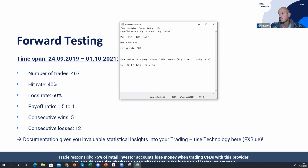I'm sorry. Then obviously I get 0.6 minus 0.6, which equals 0. So there's no positive expectancy at all. And that's why we have to add here 1.52. Let me just type this in: 1.52 multiplied with 0.4 is 0.608. Is that right? Let me just see. 0.6, there's a 0 missing.